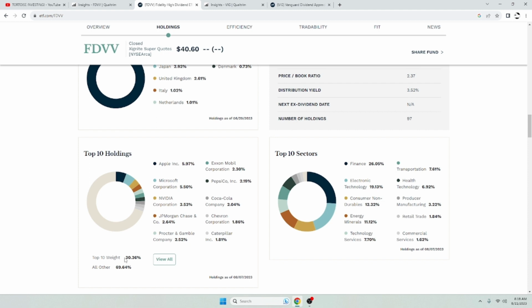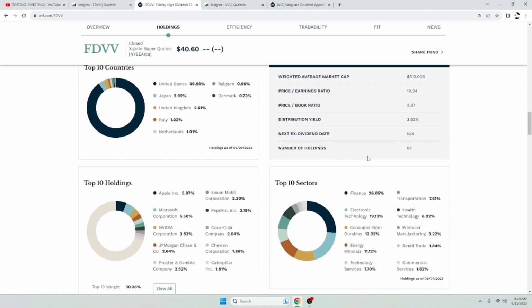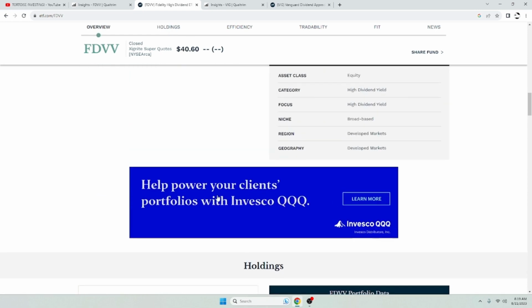The sector breakdown, the top 3 sectors: you got finance coming in at 26% with this, electronic technology at 19.13%, and consumer non-durables at 12.32%. So pretty good breakdown here as well. It's a little heavy in the financials, but that is fine because this is a fantastic top 10. I really like this, and it's got a pretty decent yield for it to have such big names in here. And I think it's got a good growth path ahead of it.